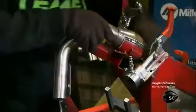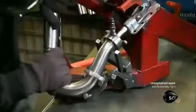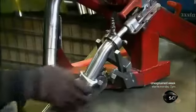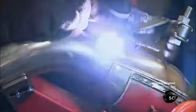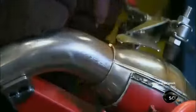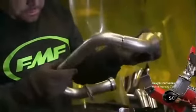A welder assembles the tubes to the other header components, among them the collar and flange, which connect the header to the engine, and the bulbous resonance chamber, also made of titanium. It does a pre-muffler sound dampening. Once the parts are welded and inspected, the header is finished.